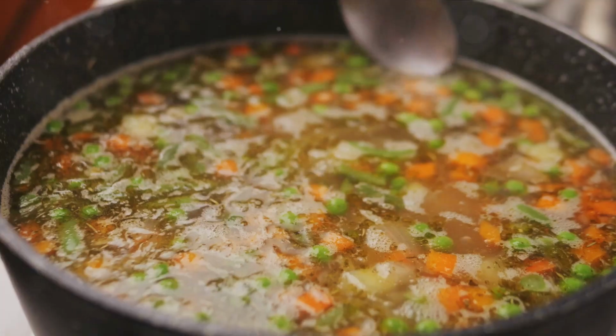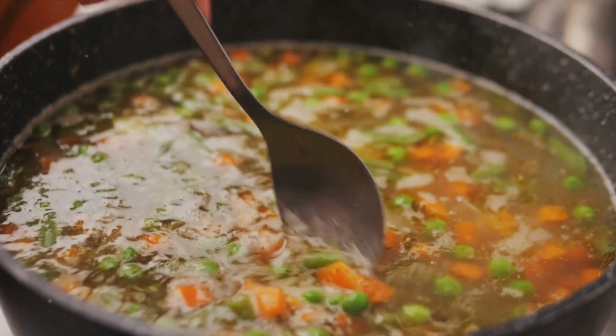The result is a warm, hearty pie that's a perfect comfort food for any day of the week.